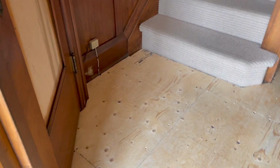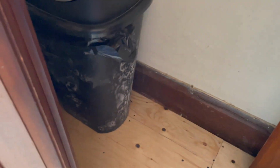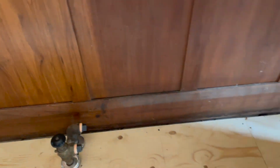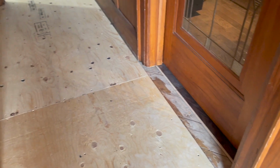So this is the bit of the floor that they hadn't finished yesterday, so they've done that. And into the closet. And this is where the radiator used to be. Let's head into the kitchen.